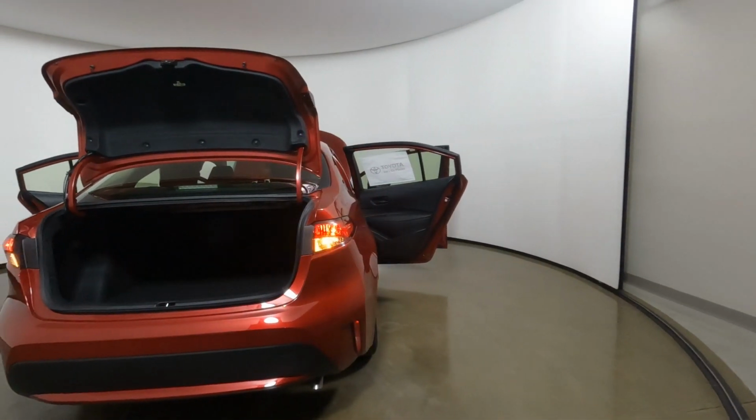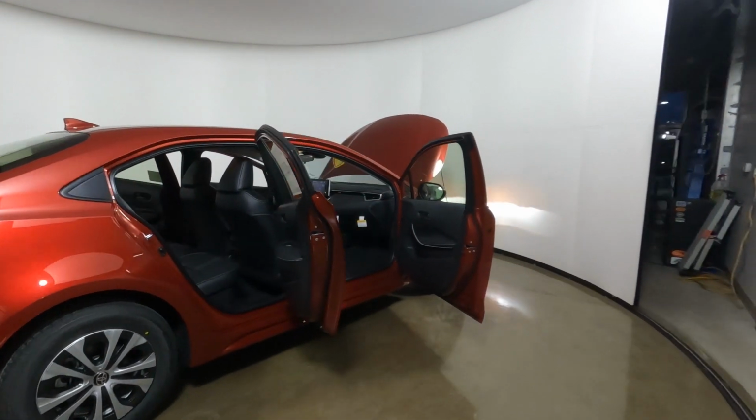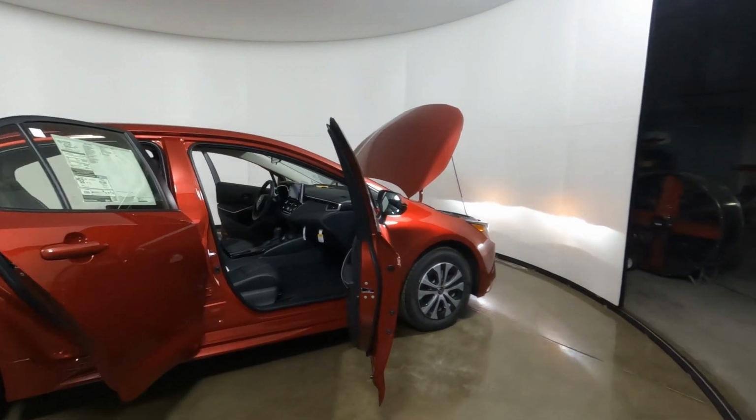There you go. That's the interior overview on the Corolla Hybrid LE edition for 2022.